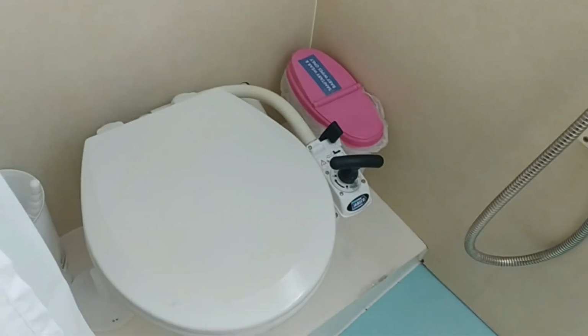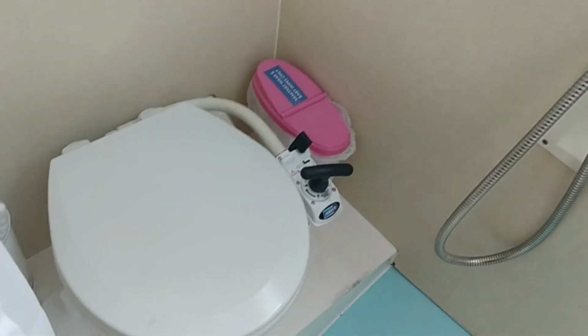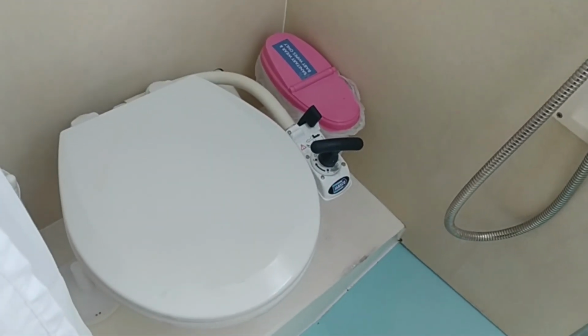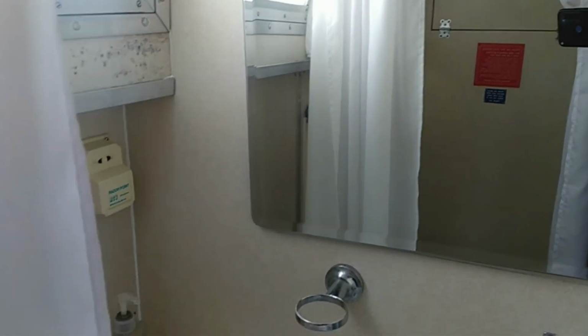First time for us having the sort of pump action toilet. Looks very scary to use, it's very easy once you know how, but nothing electrical here. Very standard for a lot of river boats. That's enough of that. Again, sink, no problems, mirror.